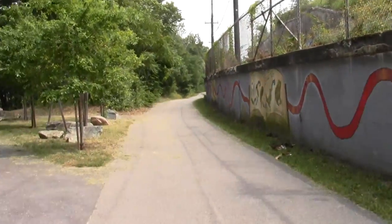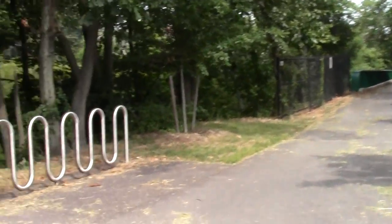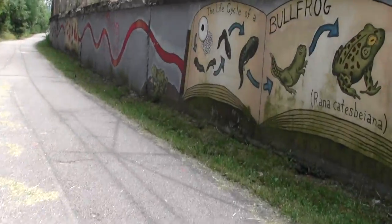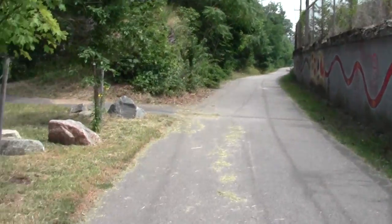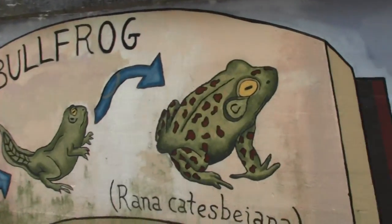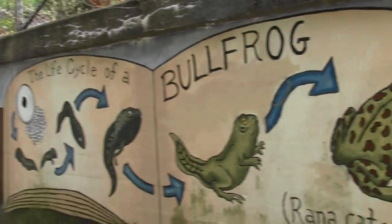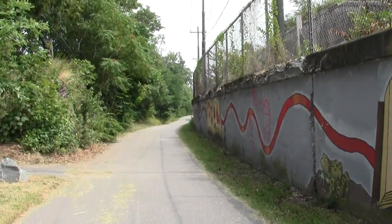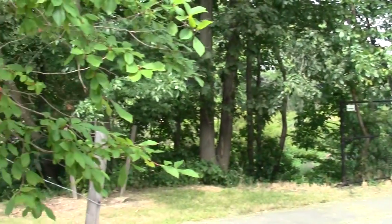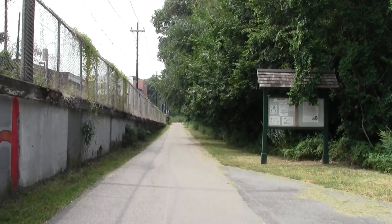And looky, we're back to where I crossed. There's the old cool railroad bridge. There's a bit of river lowland, floodplain-ish stuff. And of course, who could resist the life cycle of a bullfrog? Rana catesbeiana. That goes to Walpole.